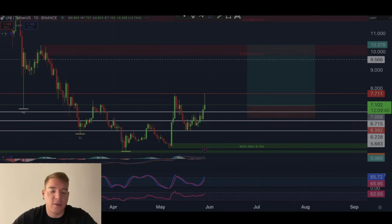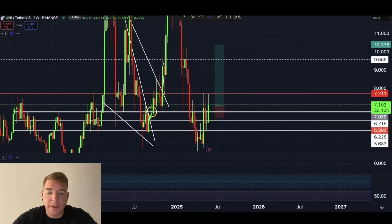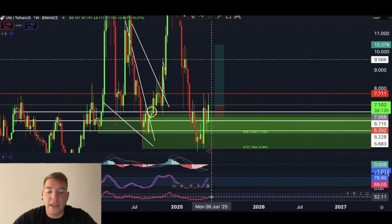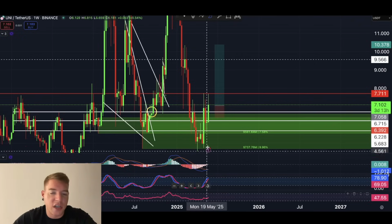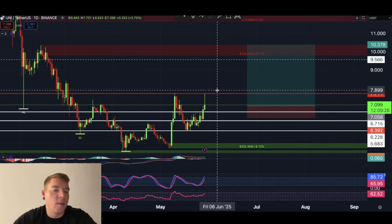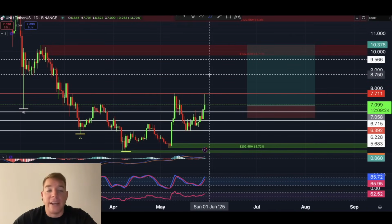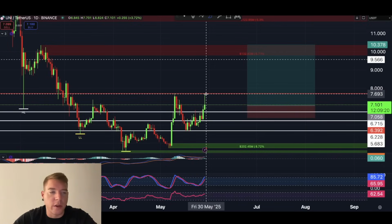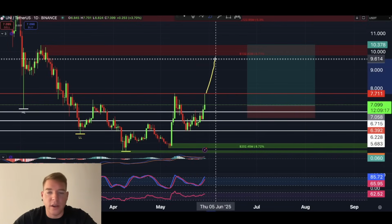Especially when I look here on the weekly chart, also here you see we're just about to get a buy signal. MACD, the RSI just entering bullish territory. So there's so much more upside once we are breaking $7.71, and it will be a quick one in my opinion. It will be here like 3 candles like this here, going really quickly to the $9.61 level.